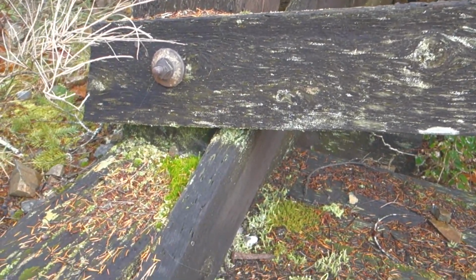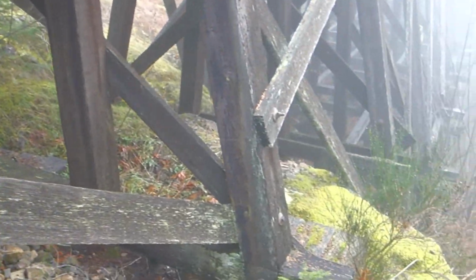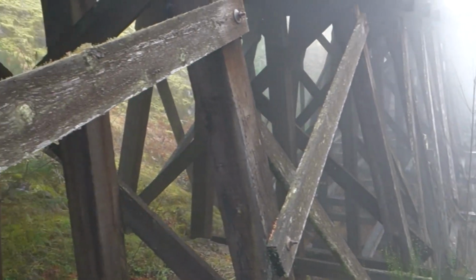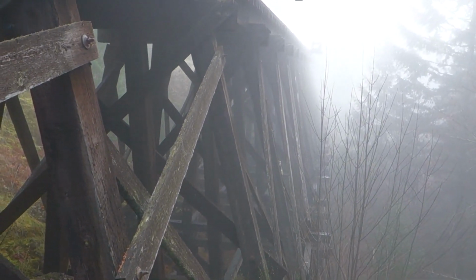So here's the first one. And the second one there. And then we have a cliff. Alright, well, I'm going to see how fun it is negotiating that cliff to get to the other side.